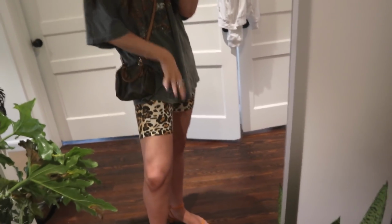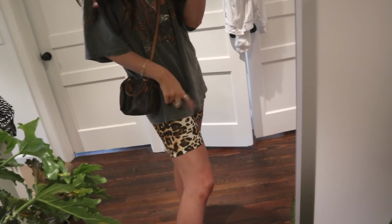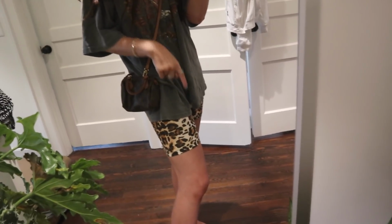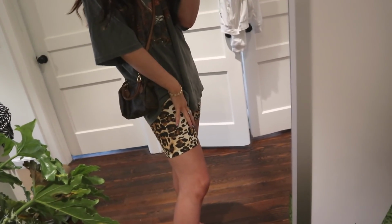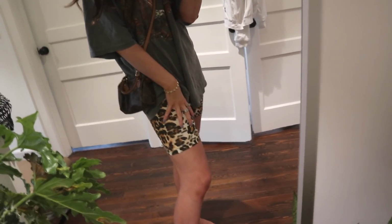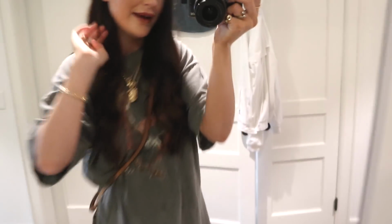I never thought I would try them out because I was not into it, but when I found these ones on And Other Stories, I was like, yes, I need to try them out because I just think they're different than what everyone else is wearing, which is basically my style. I like trying things that everyone else is trying, but I like to do it a little bit differently. You can ask my mom, she'll confirm that for you guys if you want.